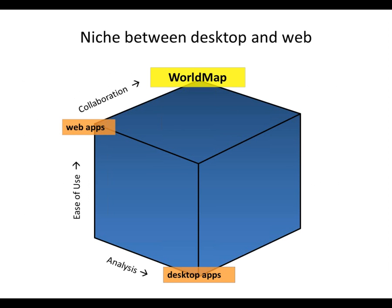A quick graphic to try to position where we see WorldMap's niche. It's between powerful analytics-supporting desktop applications like ArcGIS, which have a fairly steep learning curve on the one hand, and can handle large amounts of data, and on the other hand, lightweight web apps like Google Maps, Google Earth, which are very powerful, with a very, very low, easy learning curve, but are very limited in the way that you can add your own data or collaborate around data in ways that are persistent, that you can go back to, that you can blog about, that you can represent as services.